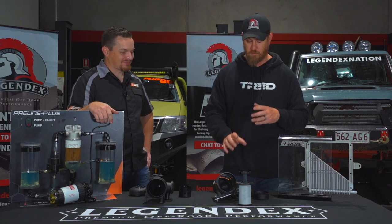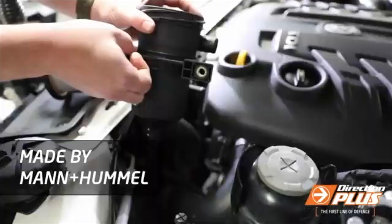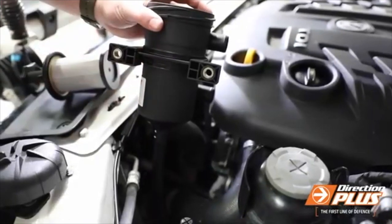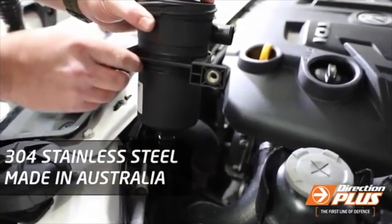These and the brackets all come beautifully boxed, the brackets are good, everything's mint. If you want to get into it, our brackets are all 304 stainless steel, all CNC.